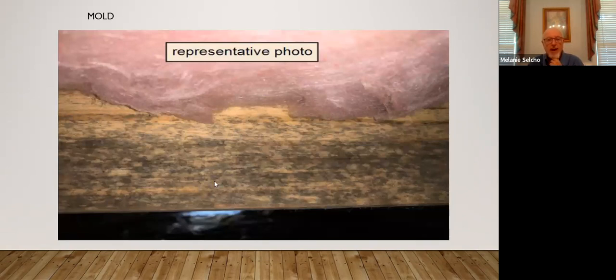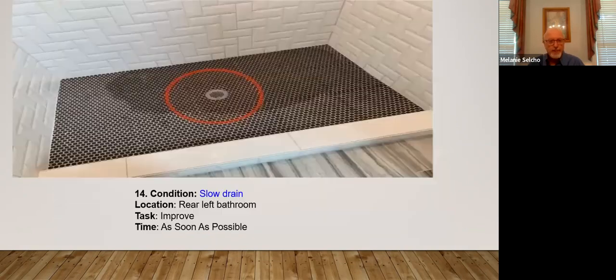Just a look at what happens when areas are not vented correctly, whether it be a foundation or in the attic space. Warm, damp locations are a great space for mold to grow. And we see a representative photo of what that looks like there.